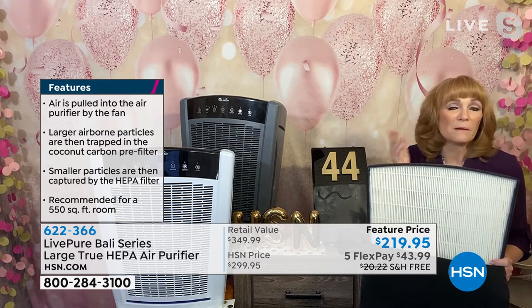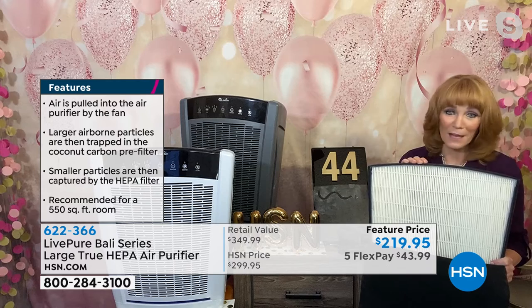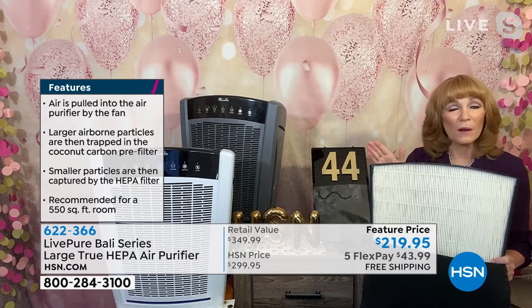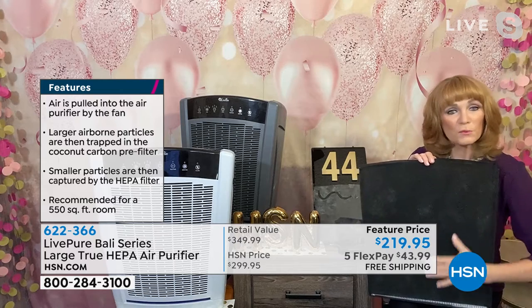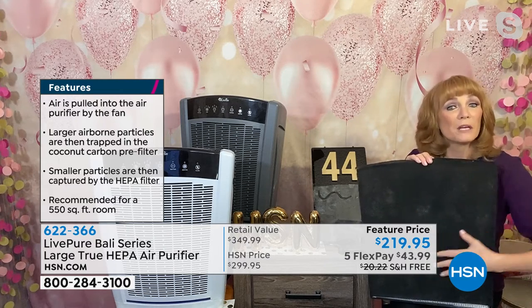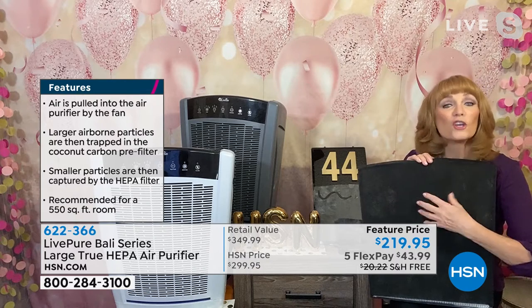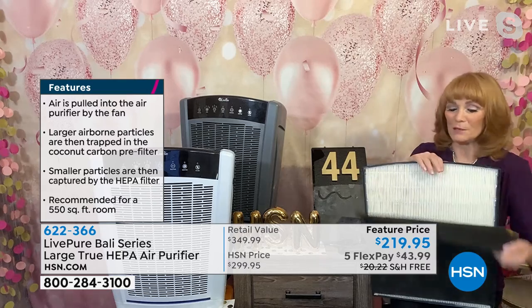But maybe it's as simple as Grandpa lives with you and he smokes and you love Grandpa, but you don't like the smoke in the house. This is a great way to get rid of that because there are two layers of filtration. The first one is cocoa carbon. Of the good, better, best, it's the best. It captures the bigger particles. If you have pets, you will see that hair here. But it's okay, because all you have to do is vacuum it away.